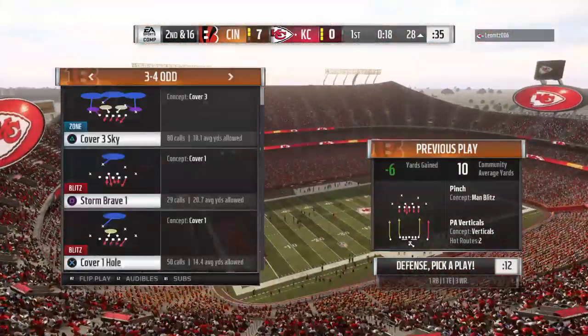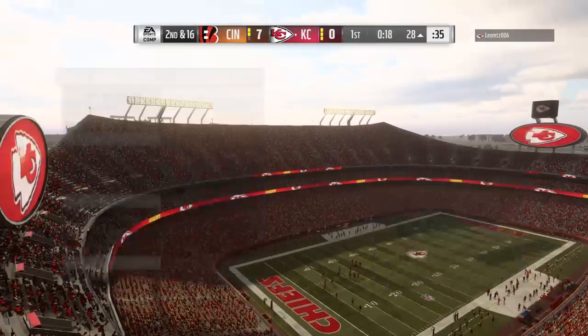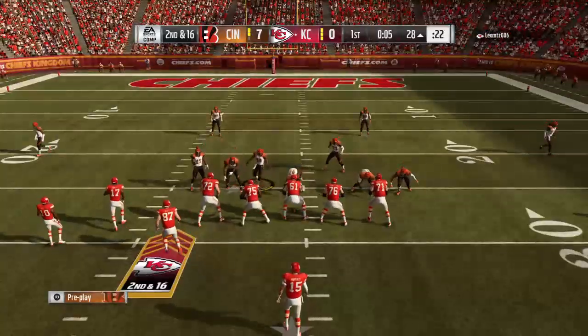We got 3. 3 down. Hey, fellas, we got 3. Let's go. Black 58 rail. Black 58 rail.